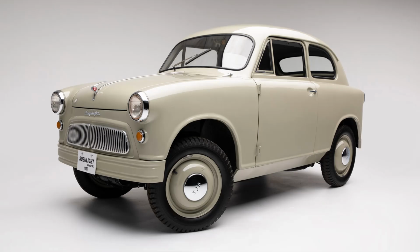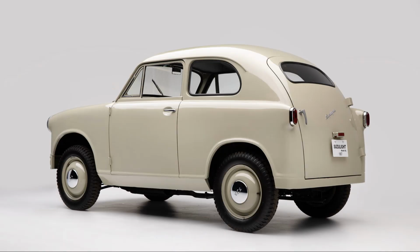But after some back and forth arguing and discussing, the rules were stretched a bit and the targeted retail price was raised, and the first K car was born, the 1955 Suzuki Suzulite. The Suzulite was Suzuki's first entry into the four-wheel business after only having experience in making motorcycles.